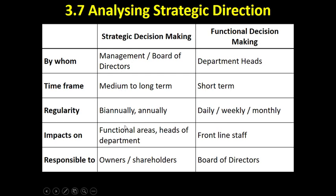So strategic decision making impacts on the functional areas and those heads of department there. The head of marketing, the head of human resources needs to be aware of what the strategy is, what's being discussed at these annual meetings, so that they can make good decisions in their different functional areas. Functional decision making will impact on the frontline staff, the people who are actually working day to day to carry out that strategy.